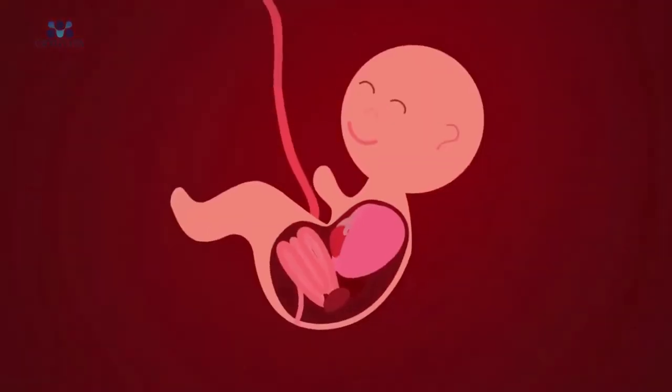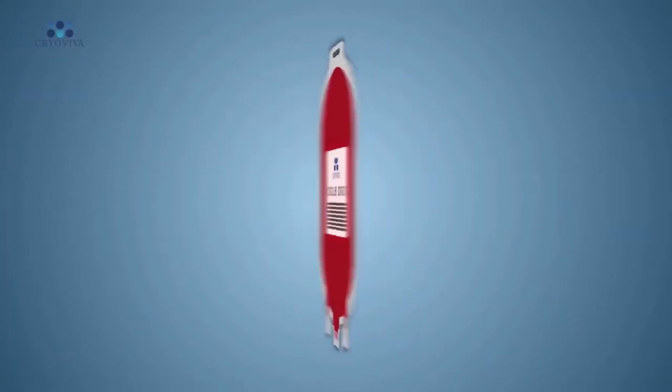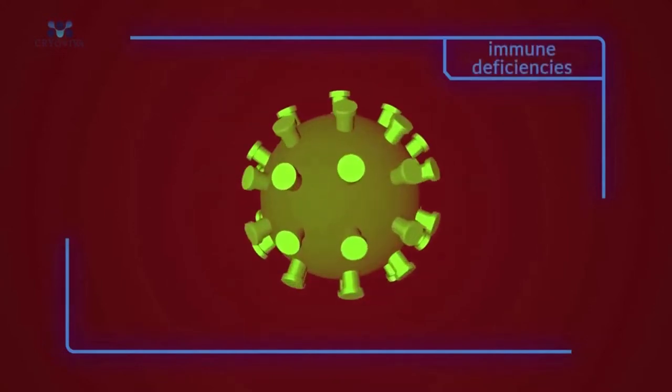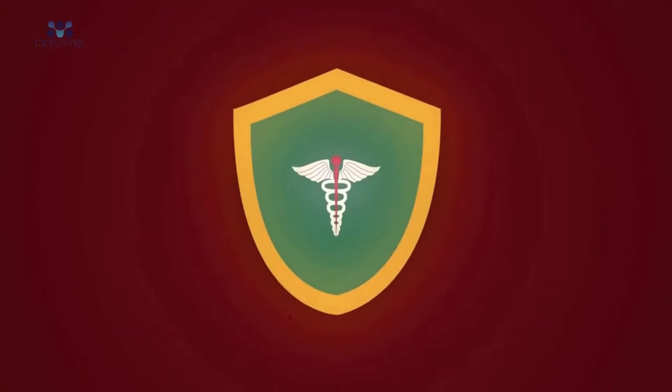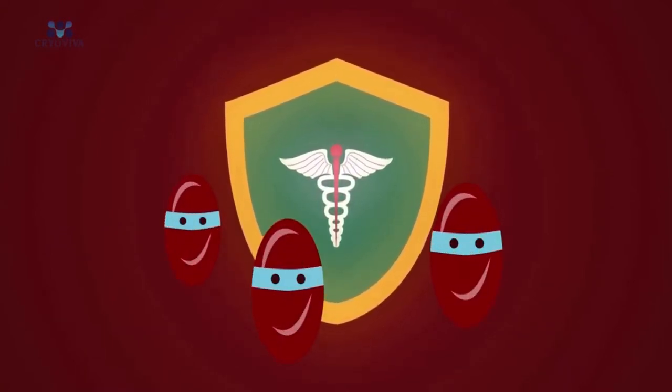During pregnancy, stem cells of the baby build all the baby's systems. During labor, the umbilical cord still holds a lot of precious cells in the cord blood, and instead of being discarded as biological waste, it can now be collected and stored. Further on, these blood-forming stem cells can help treat conditions such as cancers, immune deficiencies, and genetic disorders in your baby. Cryoviva's mission is to bring the miracle of stem cells in your baby's cord blood to its full potential.